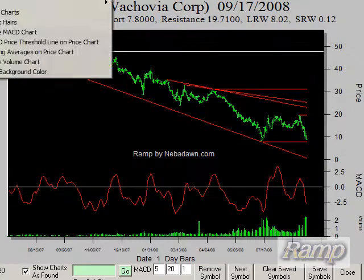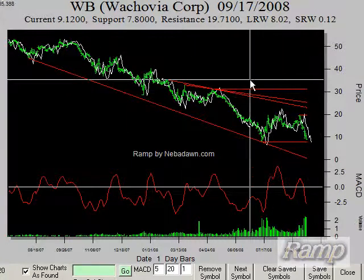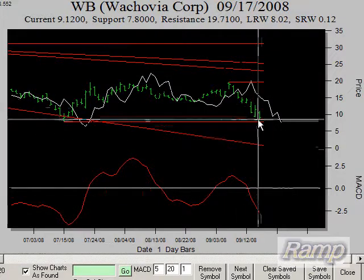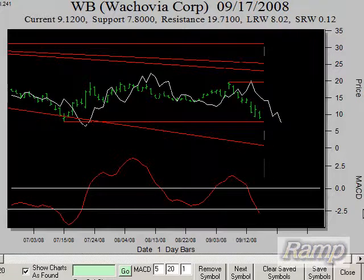Let's take a look at the MACD price threshold line, and I will blow this up a little bit. When this stock crosses the white line, the MACD will be turned up, and notice that the MACD price threshold line is projected out into the future. That is an accurate projection. Please watch the video and learn how to trade the MACD price threshold line. You'll be very glad you did.